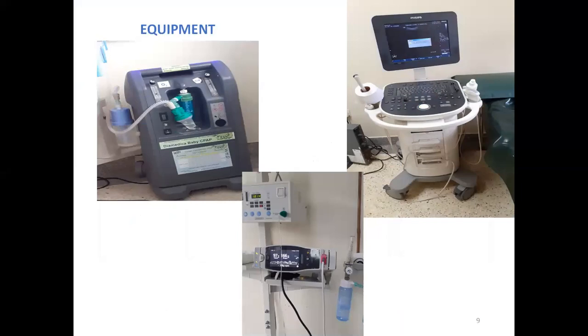As mentioned earlier, the trial provided certain sets of equipment to all study sites, which included CPAP machines, and we had 4 CPAP machines provided at each study site, a Philips ultrasound machine, as well as multiple pulse oximeters, both the mounted ones as well as the portable ones.